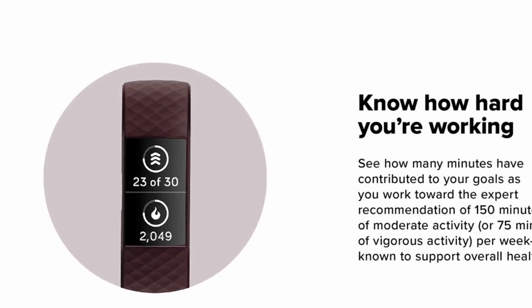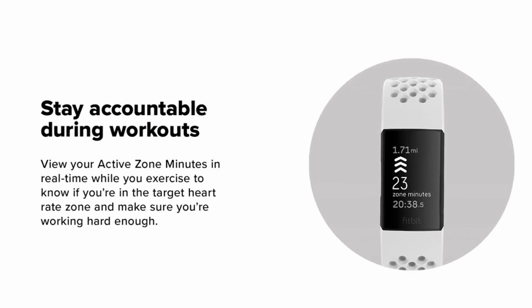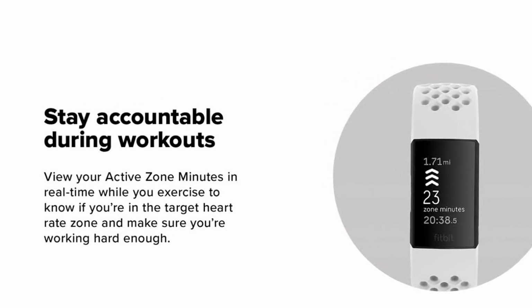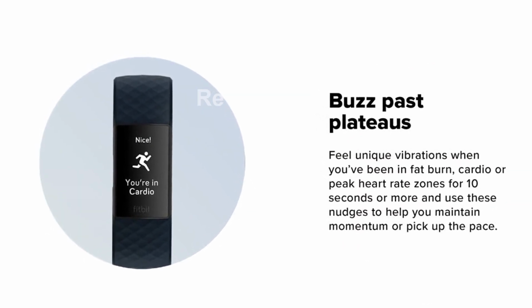But that's not all. The Fitbit Charge 4 also features Active Zone Minutes, which notifies you when you reach your target heart rate zones during exercise and celebrates when you earn extra minutes outside of exercise. It's like having a personal coach right on your wrist.